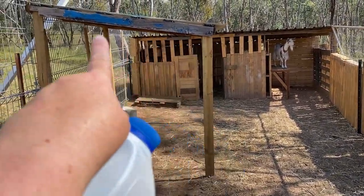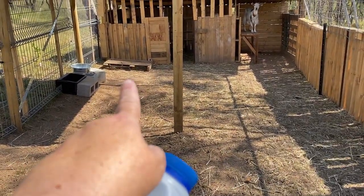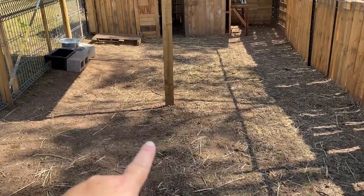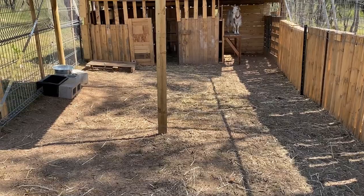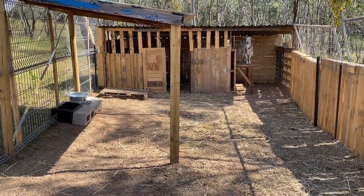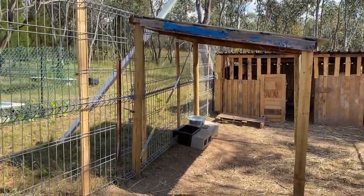Would like to capture water off of this, but because she goes on the pallet from time to time, you can't really have anything in here because when she runs past it, it just bowls everything over. But anyway, would like to get something on there.